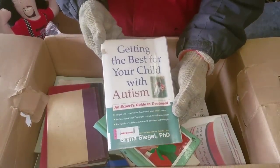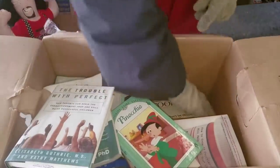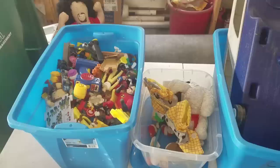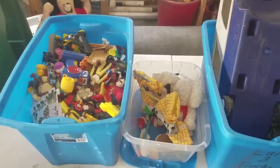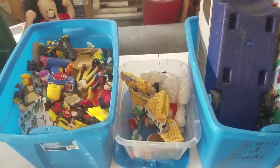getting the best for your child with autism, the trouble with perfect, here's some stuff down here, even sealed still. There are a ton of boxes of books, and it takes a lot of time because I got to go through every page to make sure that there's no money hidden in them. So now what we've got are some toys, and we got to go through all these too.